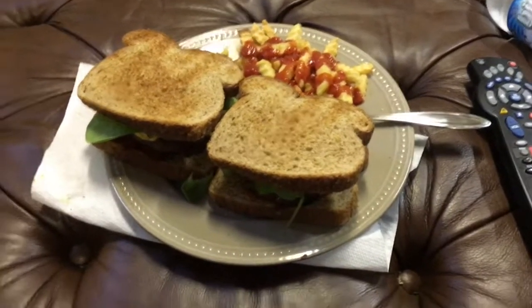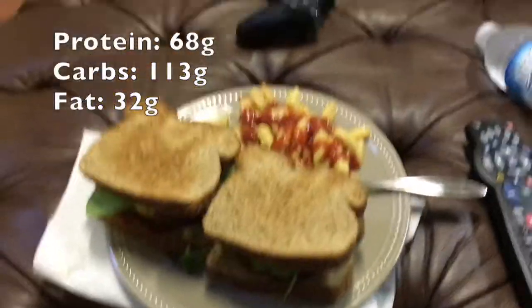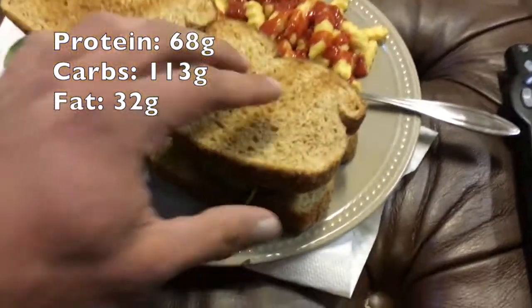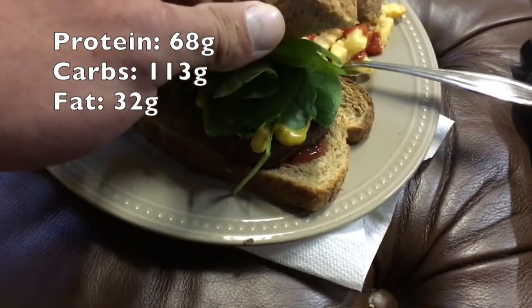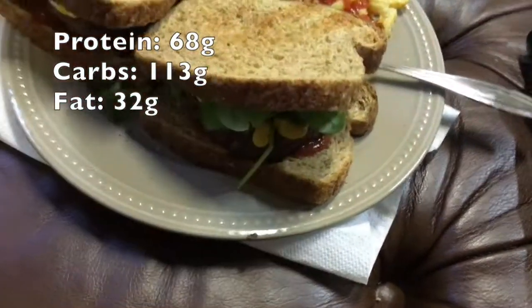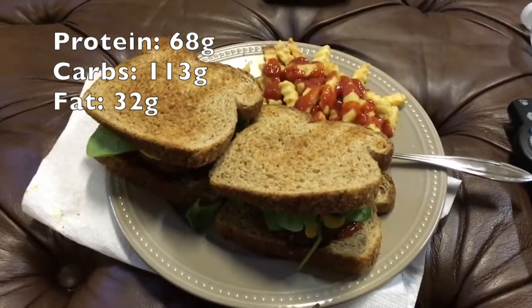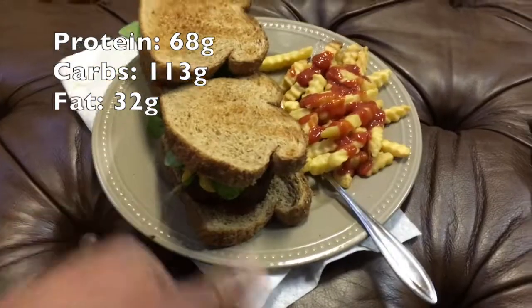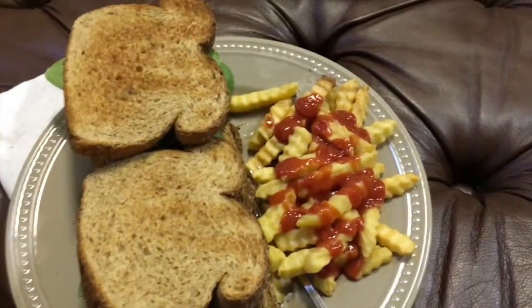All right, here we have meal number 6. So yeah, this is like the healthy cheat meal. So it's just homemade burgers, just extra lean ground beef, a bit of spinach there, ketchup, mustard. I do it on whole wheat toast too. I don't know, I like it better, just a preference. Nothing wrong with hamburger buns. And then a few fries, not too many, just enough.